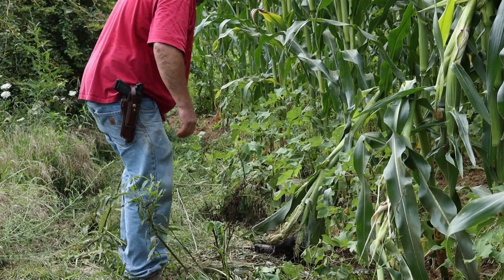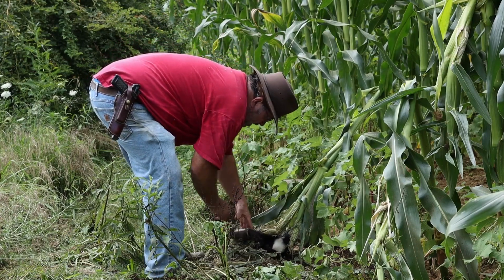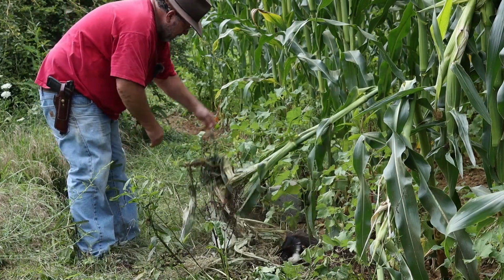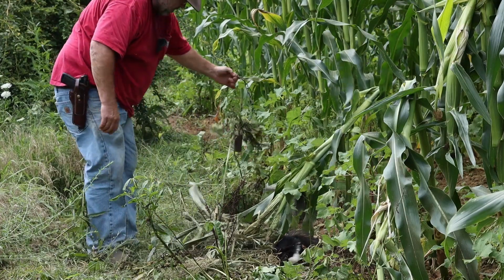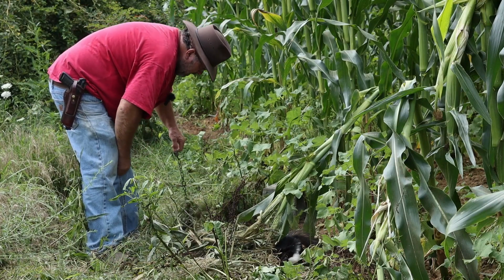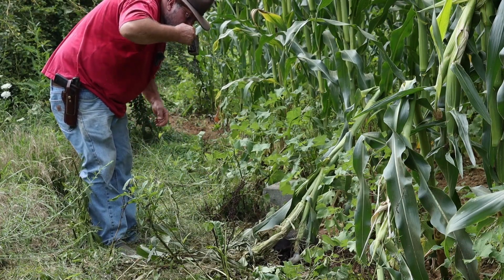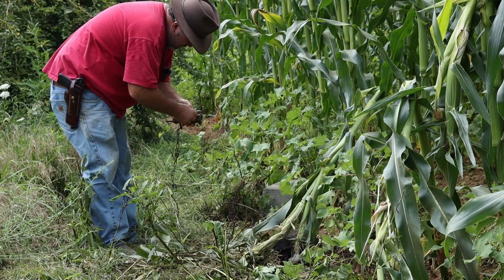Maybe it kept its hind end off to where it sprayed in a direction that we don't need to be in. There we go. That was... Whew. Wasn't too bad, really.